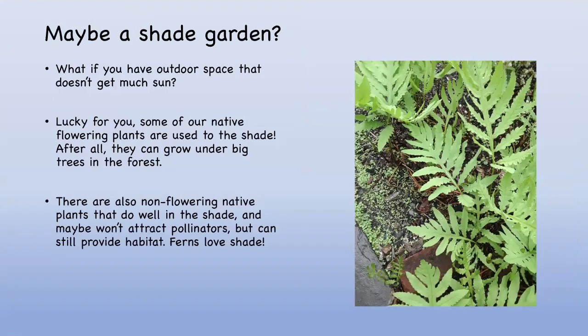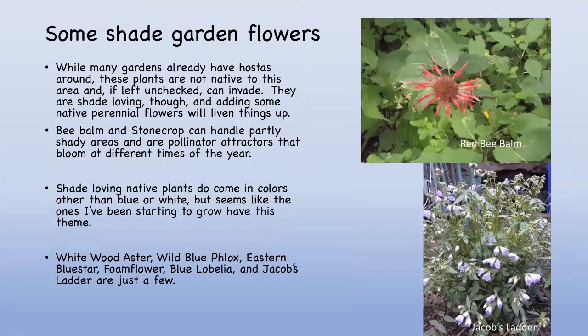If you live in a place where there's not a whole lot of sun, why don't you consider a shade garden? There are plenty of native flowering plants that are shade loving, as well as ferns, which may not attract pollinators, but these can serve as good wildlife habitat. Some great shade garden plants include foam flowers, white wood asters, Jacob's ladder, and blue lobelia, just to name a few.